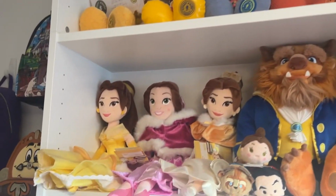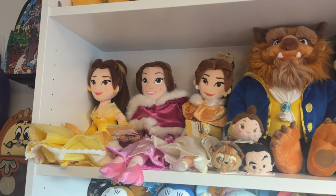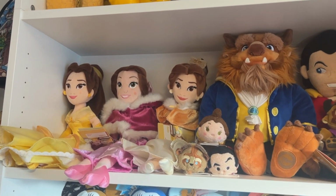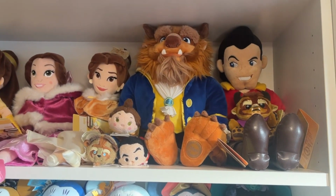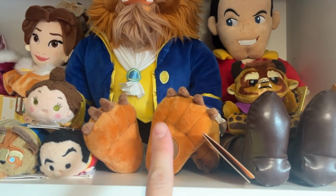If we go back over to this side, we have my Beauty and the Beast ones. I have 3 versions of Belle. I need to find the Village Belle. It came out, but it wasn't out for very long. I think it's very difficult to find. I can't even find a picture. I also have some Tsum Tsums here, and my Beast is adorable, and he is the stamped version as well.